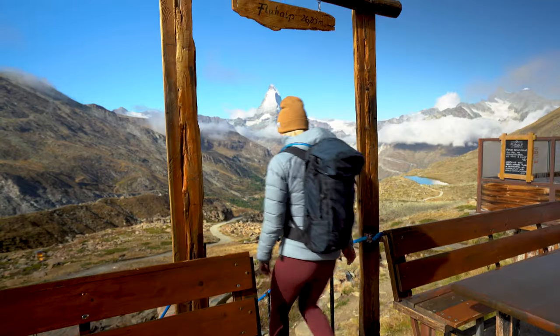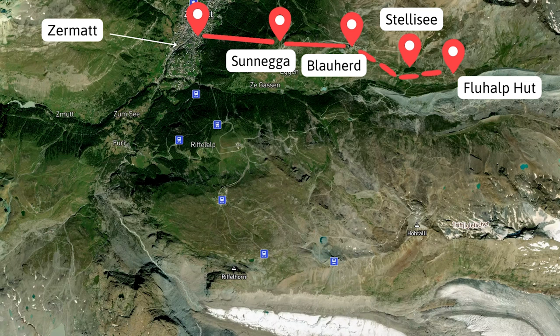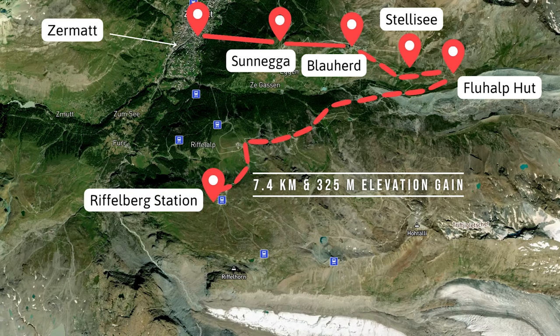Instead of going back down into Zermatt, we're going to kind of hike, see how it goes. Hike around a couple valleys and then hop on the train. This was the uncharted section of our hike, so we routed ourselves to the Riffelberg train station and followed maps.me just to be sure. In total, the trail from the Fluhalp Hut to the Riffelberg train station was 7.4 kilometers with 325 meters of elevation gain.